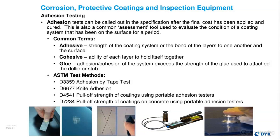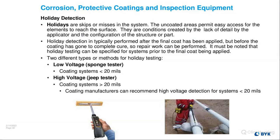Go ahead. Before you move to adhesion, holiday testers measure the skips or the misses in the system. Why the heck do they call it a holiday? There's got to be a reason behind that.